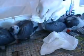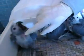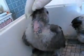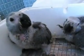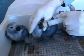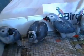The one I've just fed there, that's Spook. He's a big fella. The little girl here, a little feisty little thing. This one's Roxy. We think Roxy's a little girl, and we think Spook's going to be a big boy. You can see now that the red tail's coming through nicely.